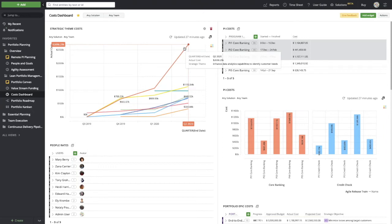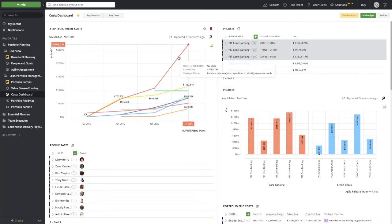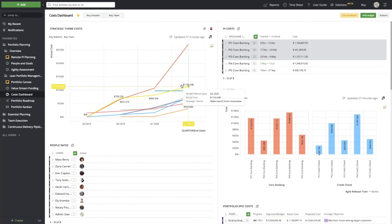Looks like this one had a big spike up. Maybe this is for remote planning, so we can up the cost for our remote planning, but there's a reason why we can look at those. And then we can also look at the value that we've delivered on those to tell us whether or not we're on track to do that.